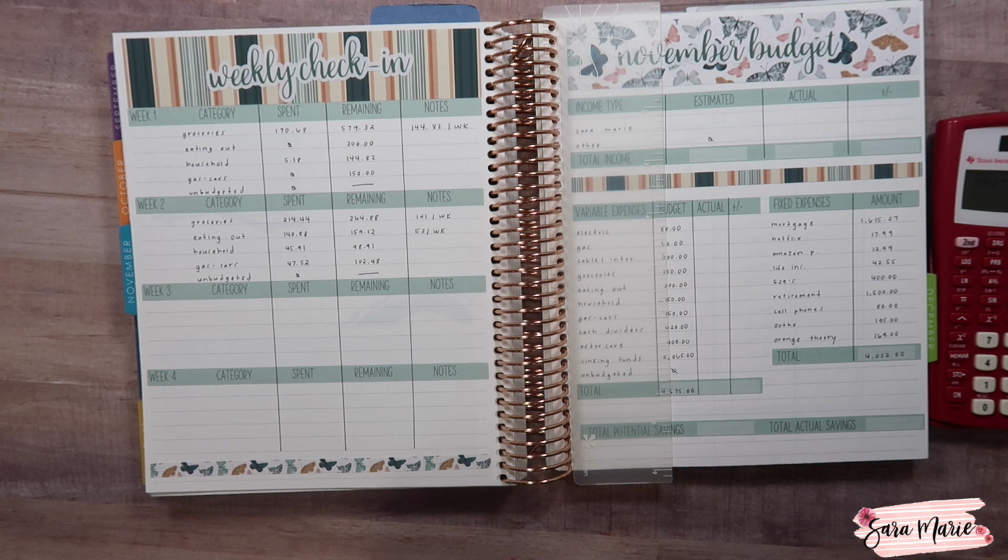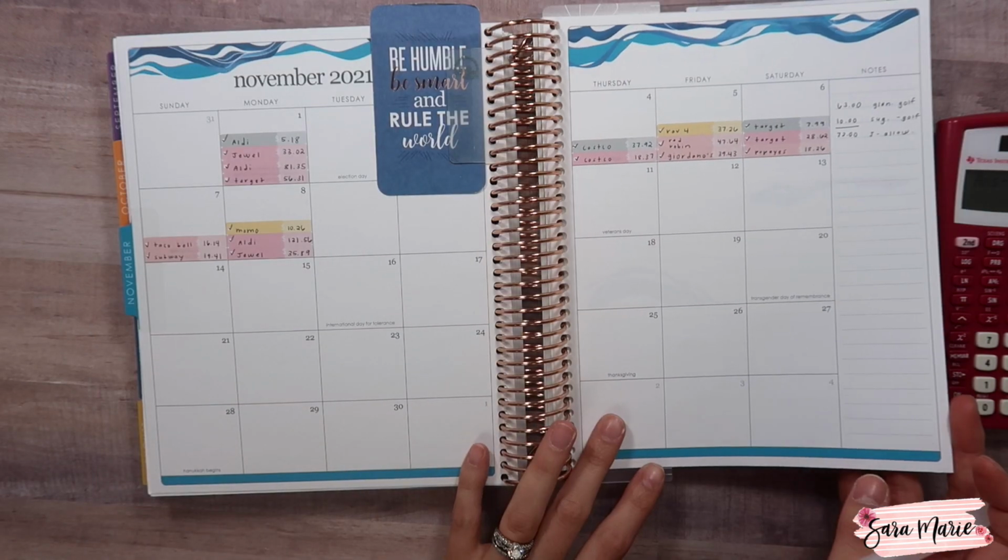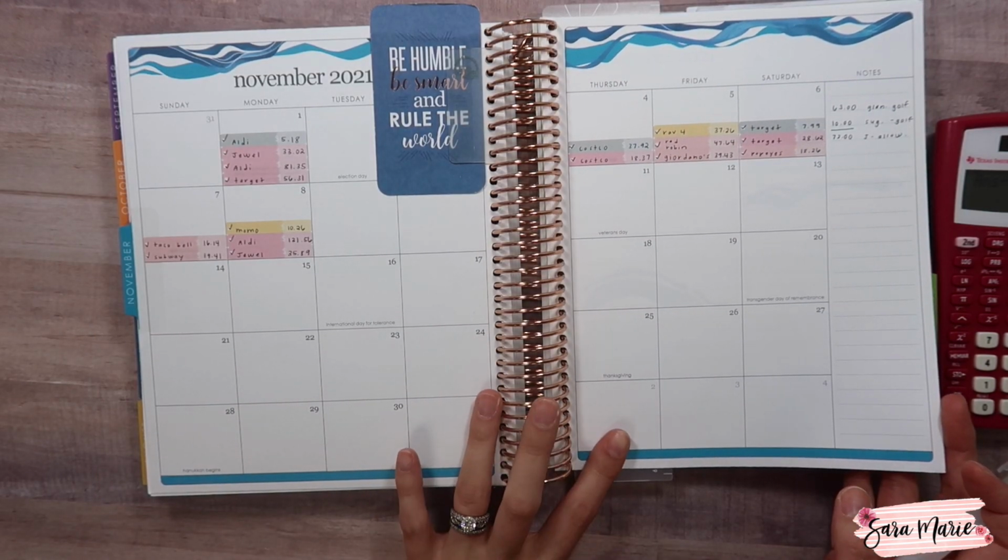I've been really good about tracking our transactions more timely. I feel like that makes the whole process less stressful.